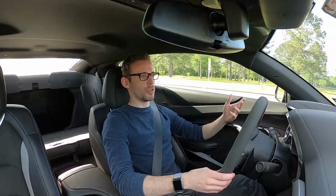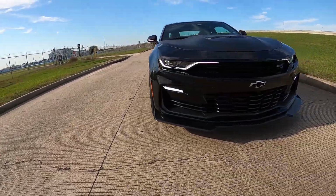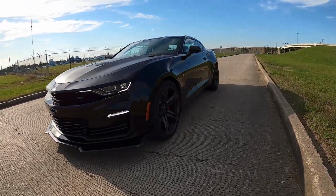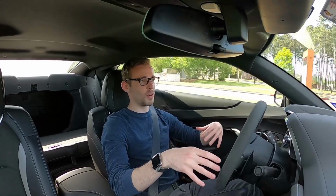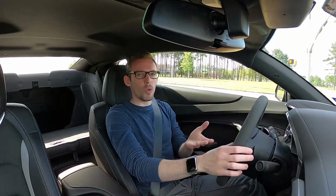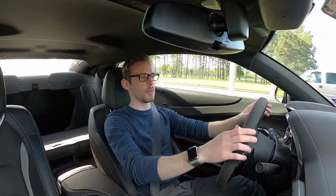As well as that, I'm sure some of you guys have seen where Motor Trend did a head-to-head of a regular SS versus the BMW M4, and the Camaro just crushed it. And that wasn't even the 1LE, that was just a regular SS. So what separates the 1LE from the regular SS? What takes this car to the next level?